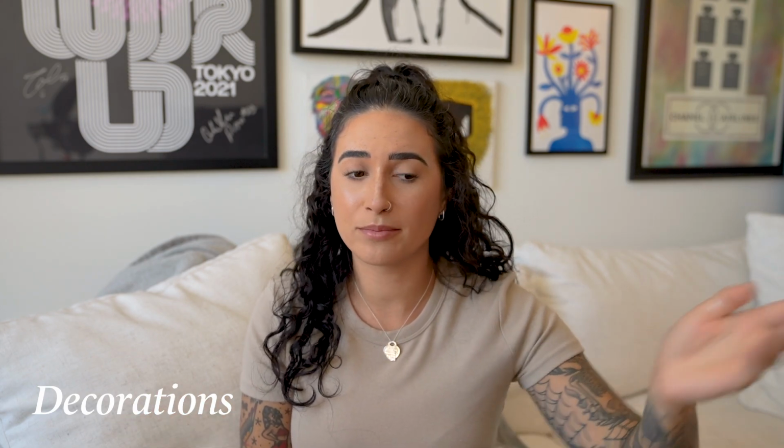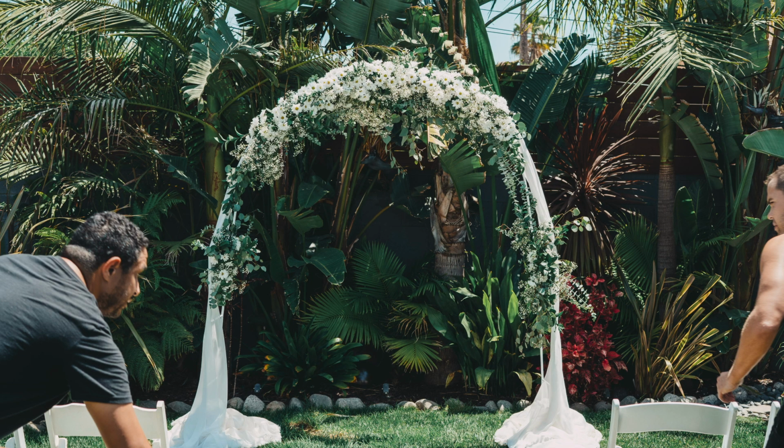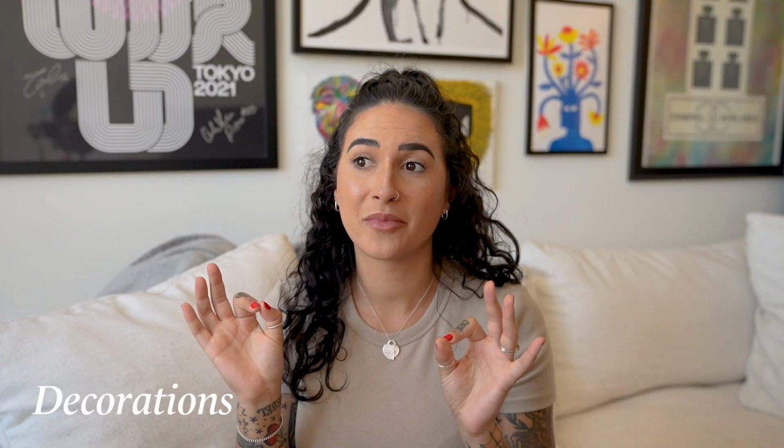It was really easy to do. You just go in, buy all your flowers, and then we bought buckets and put the flowers in buckets of water so that they'd stay alive for the next day. And then the arch, we actually just got on Amazon. It was just a flower arch. Our families put together the arch the morning of the wedding. So it actually turned out really, really good.